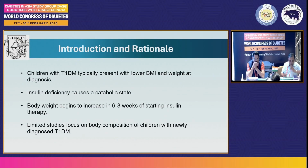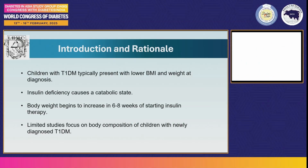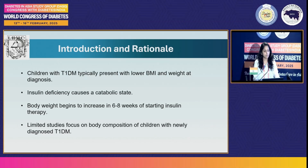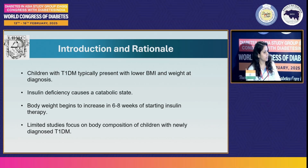Starting with type 1 diabetes, these children usually present with a lower BMI and weight at the time of diagnosis. This is because their body is in a catabolic state because of insulin deficiency. But as soon as we initiate insulin therapy, their weight begins to increase within as soon as 6 to 8 weeks. But the important thing to know is what actually is happening inside their body. Are they gaining muscle? Are they gaining fat?